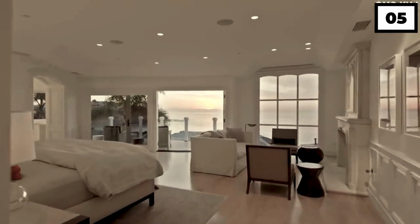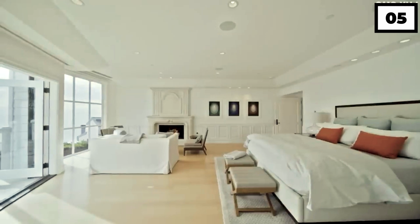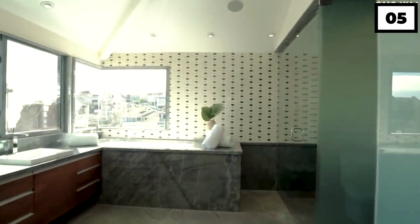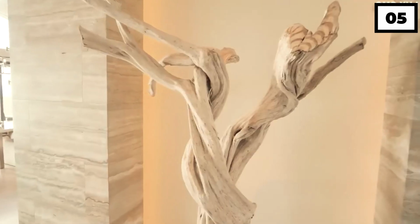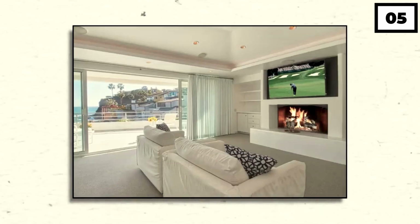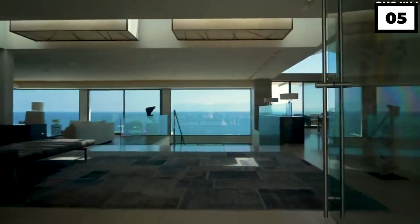A total of 6 bedrooms can be found inside, each one with its own bathroom attached to it. The designers of this house even threw in another additional bathroom for good measure. Other than that, this house has many other amenities. These include a fireplace and a patio, which by the way, has stunning views of the ocean.